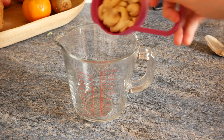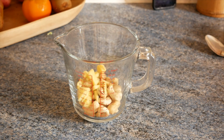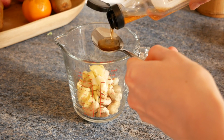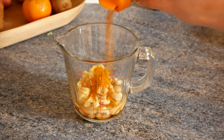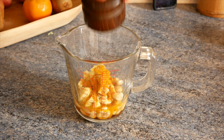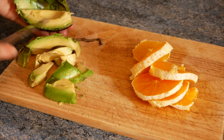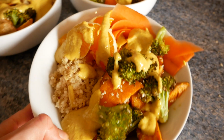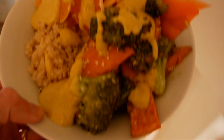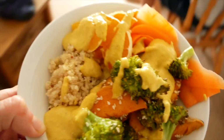I'm now just making the dressing and I'll link all the quantities below, but this dressing is seriously amazing. So I just blended all the ingredients here for the dressing together. And here we have our finished Buddha bowls. Tastes pretty Asian with the sesame and ginger, and it is really, really delicious.